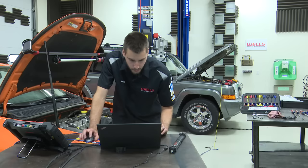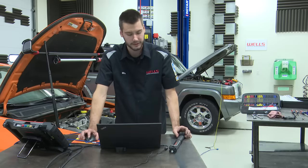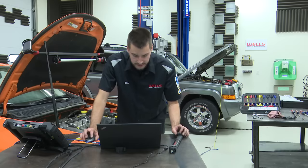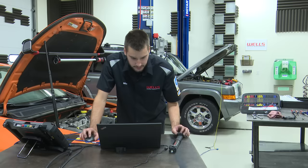Keith's got a good point to use the reference ground because typically the ground is not a pure battery negative. It would be off of some sort of reference ground. So yes, that is a good point. Well, thanks Keith for helping these guys out.